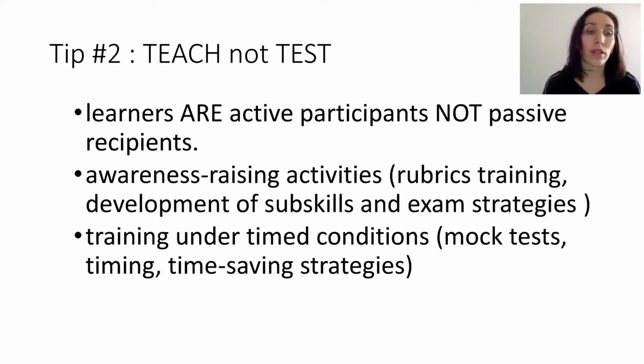We need to train them in rubrics. And by rubrics, I mean instructions to the test. Any kind of test has particular instructions that students need to be highly aware of, because on the test day, they shouldn't worry about, did I understand the instructions right? They should only worry about showing their maximum level of English. And it is our responsibility to teach and train the rubrics and develop their skills and exam strategy in the class. Also, that would include training your students under timed conditions.